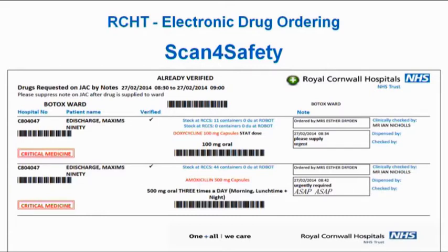So a nurse needs a drug for a patient. It's not stocked on their ward, so they write it on a piece of paper and say that we need this from a patient. The pharmacist strolls up to the ward, says, yes, that's great, perfectly safe, and then that gets sent down to the dispensary and dispensed. That was the good old days.